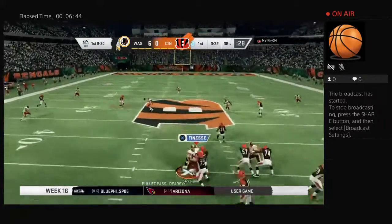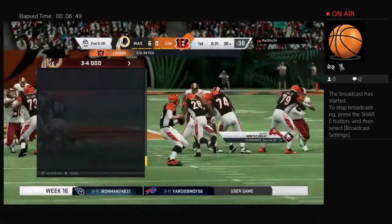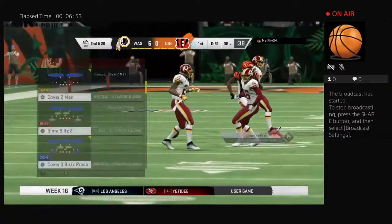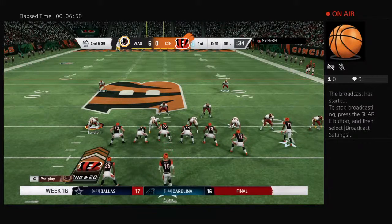To throw is Rosen. And the coverage terrific there as that's knocked down and incomplete. And give credit to Reuben Foster, the linebacker, getting a hand in to disrupt. So they'll come up after the incompletion for 2nd down.